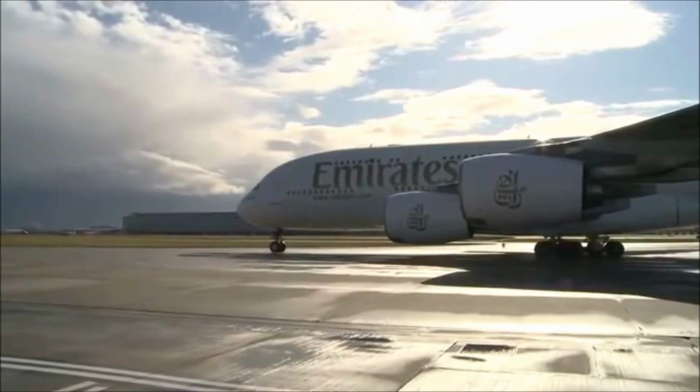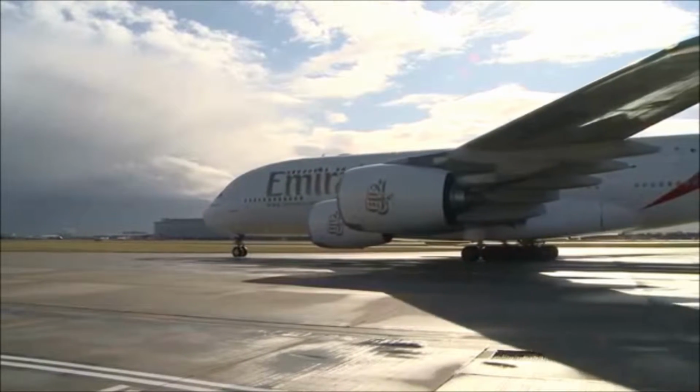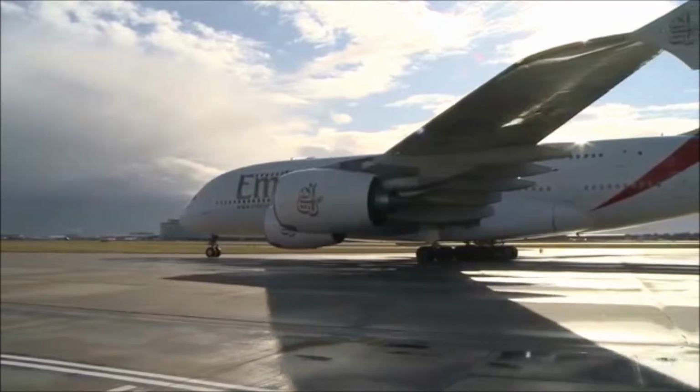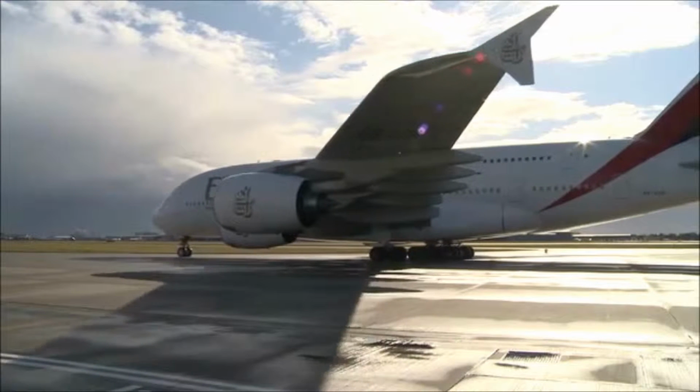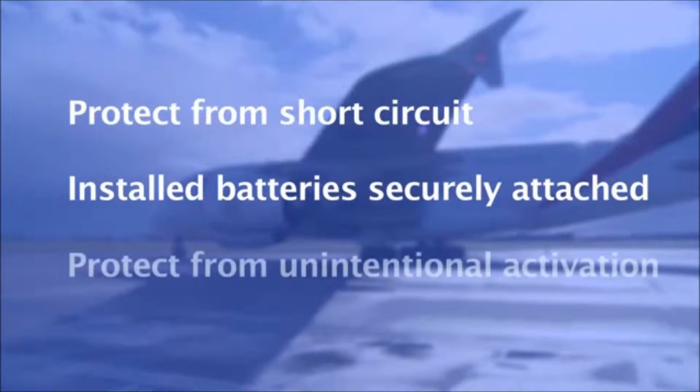International requirements exist to ensure electric mobility aids can be safely carried by air, and how this is done depends on the type of battery which is fitted. For all types, battery terminals must be protected against short circuit, installed batteries must be securely attached to the mobility aid, and electric mobility aids must be protected against unintentional activation.